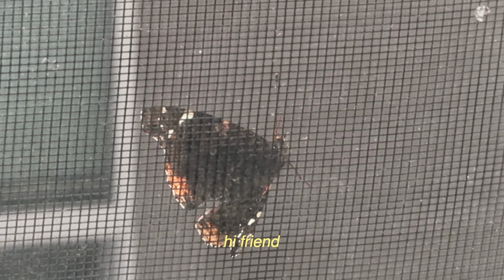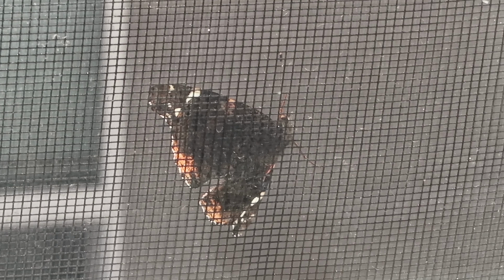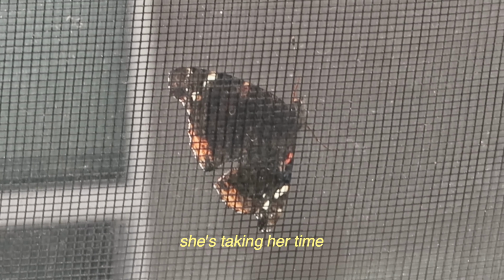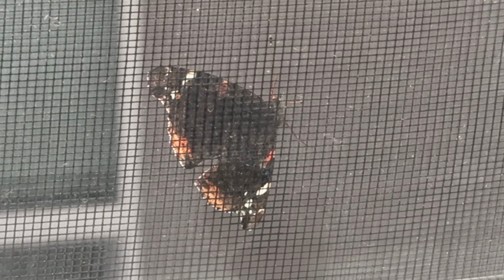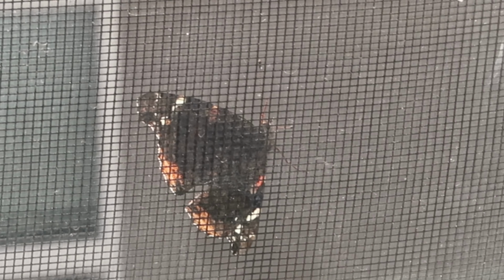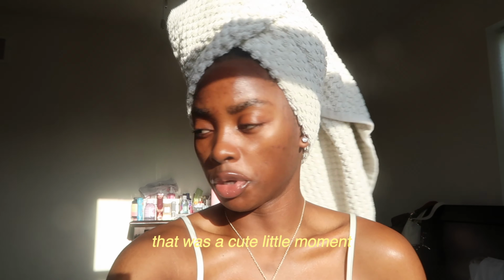Hi friend, where have you been? She's just chilling, you know, she's taking her time. This is her morning routine, not mine. I opened the window and she flew away. That was a cute little moment.